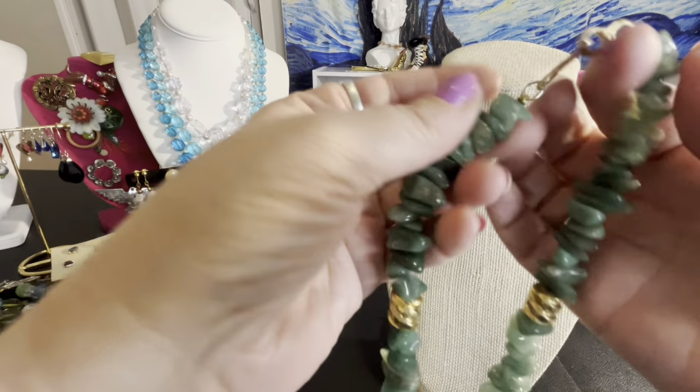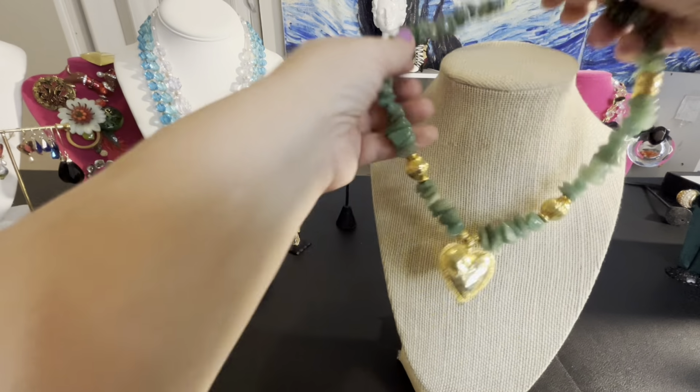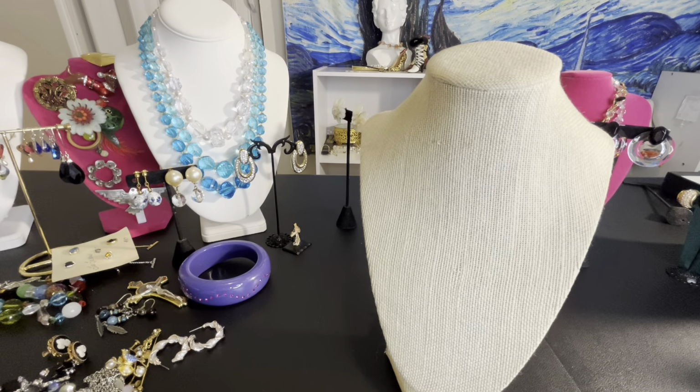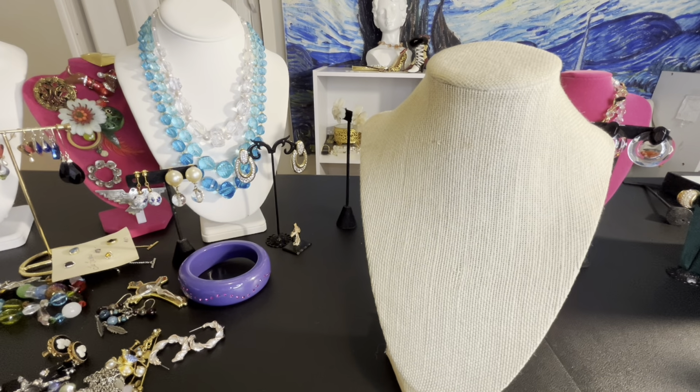It's a very nice stone. These are large chunks and has a heart. I think that is a very nice necklace. Gold plating or gold tone. Definitely not gold, because these pieces are magnetic. Okay, this piece is not. This is probably brass because it's heavy, with a gold tone coating over at the heart. It's a nice necklace though.